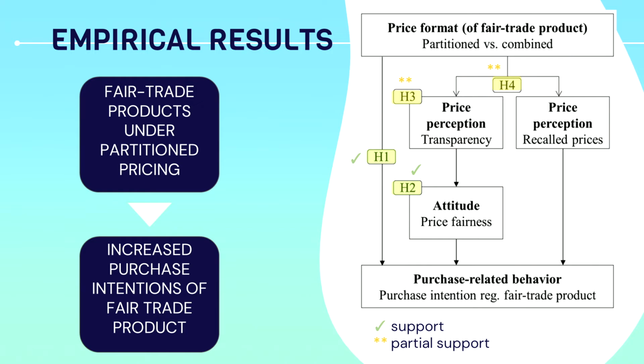An exciting detail is that this effect remains stable across multiple settings and conditions, across age, gender, country, and income groups, independent of the price format of the alternative product and independent of the consumer's varying degrees of fair trade knowledge, attitude, and purchase frequency. This means that the positive impact of partition pricing to promote fair trade products is quite universal.